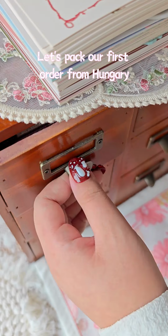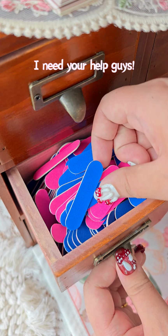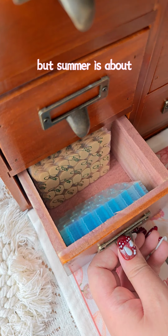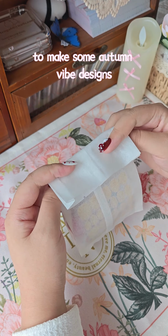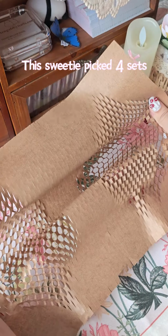Let's pick our first order from Hungary. Let's see what she picked. I need your help, guys. You know, autumn has not come yet, but summer is about to end soon. So do you think it's time for my husband to make some autumn vibe designs, or he should still focus on summer nails? This sweetie picked 4 sets.